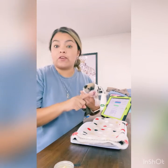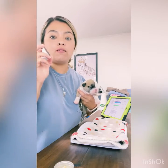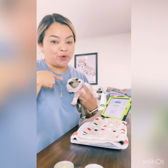Hey guys, I'm back. Today the puppies are 15 days old, and tomorrow will be our last day of ENS and ESI. We are using coconut, and we're starting with Blue Coconut.